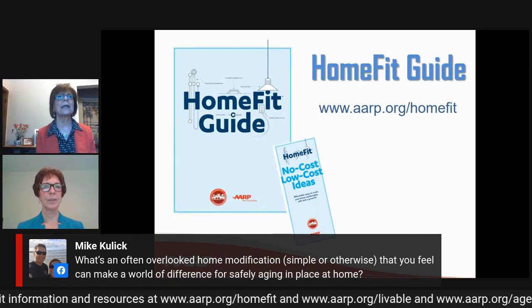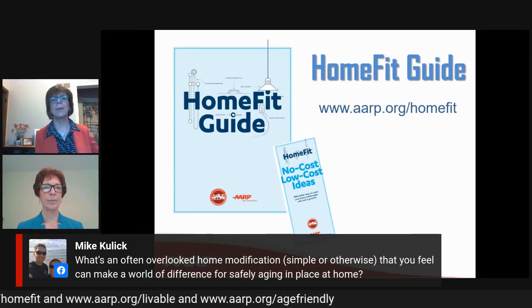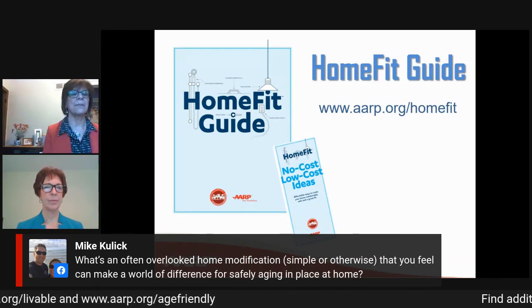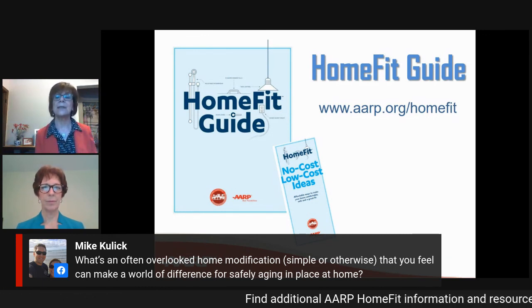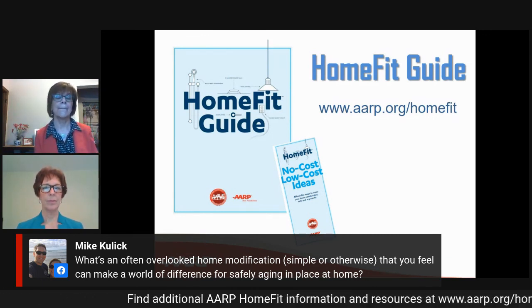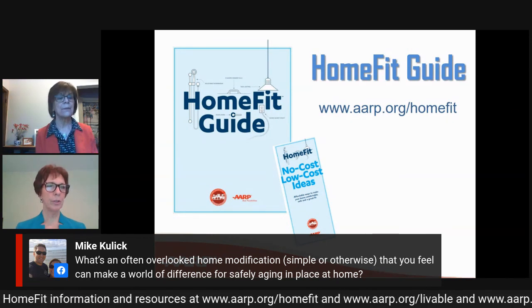Motion detector lighting, railings on stairs, simple things that don't require somebody to rebuild something. It's just things that aren't there, like extending the railing all the way down. Some of the things that we just brought up. And a 2-inch step is a threshold.